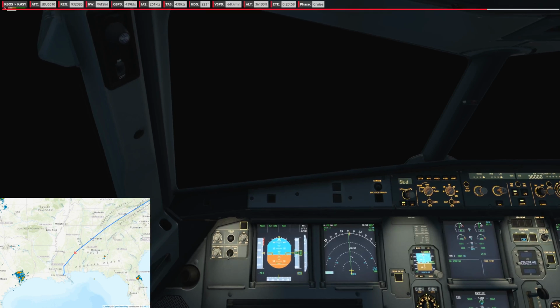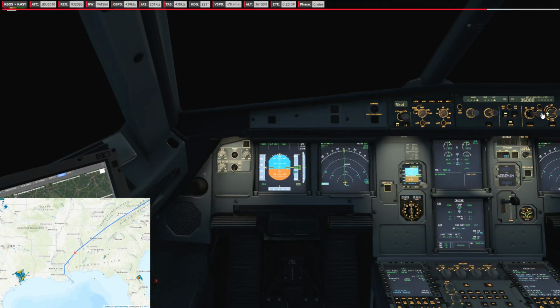JetBlue 6540, cross rhythm at maintain 1000, New Orleans altimeter 3001, active correction. Cross rhythm at maintain 1000, New Orleans altimeter 3001, JetBlue 6540. Okay, so ATC is giving me clearance down to 1000. And we will be expecting the RNAV Yankee 20 approach.